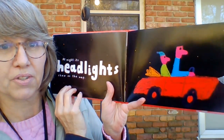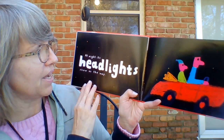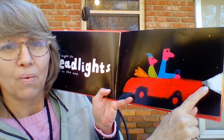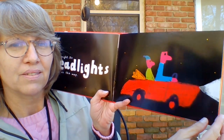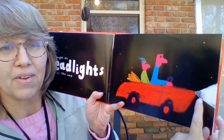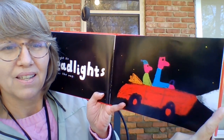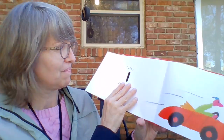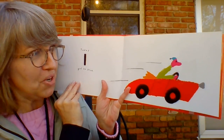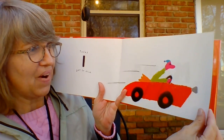Oh, this looks different. At night, its headlights show us the way. Wow. Nighttime, dark. Good thing they have headlights. Today, I get to drive. No way! Wow!